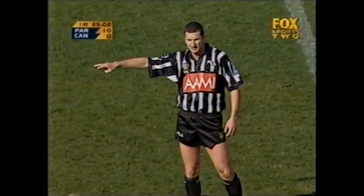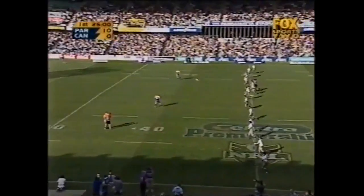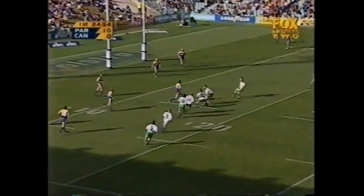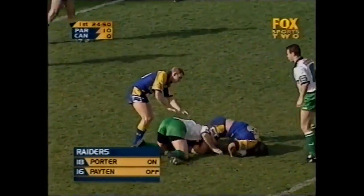Jason Taylor having to go to the blood bin. Won't take long to clean it up. It was only a little nick under the eye. He could have been clever and just wiped it on his jersey. And then they would have got away with it. Then they would have told him to replace the jumper. I don't think he even knew he was out bleeding. It was just a little nick.